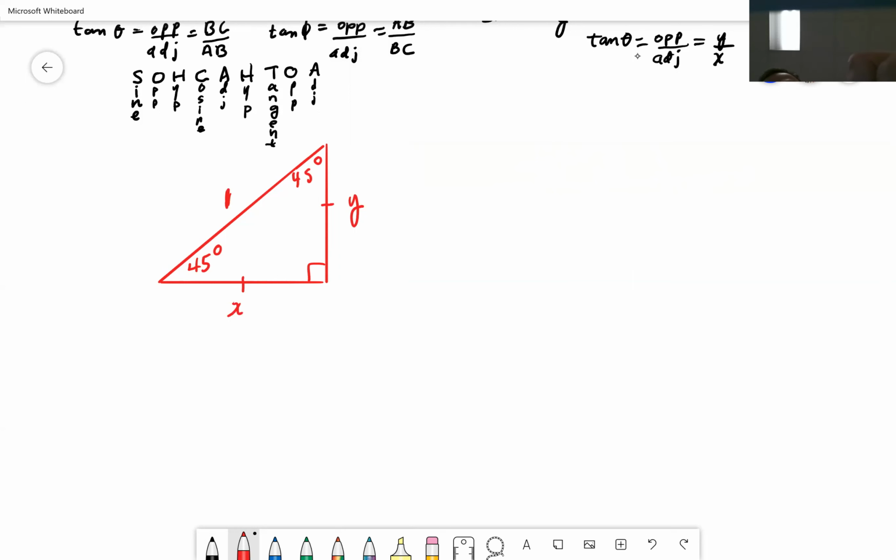Well, what do we use? Pythagorean theorem. What is it? A squared plus B squared equals C squared, the hypotenuse. So what's X going to be? X squared plus Y squared must equal 1 squared, which is 1. But now notice, aren't X and Y the same thing? They're the same. So I can just say it's X squared plus X squared equals 1. So that's 2X squared.